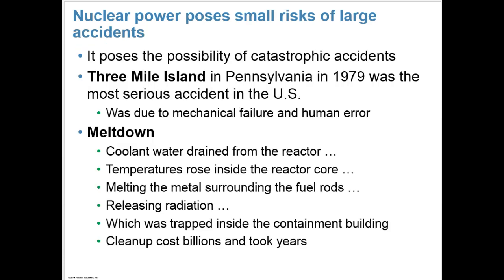It poses the possibility of catastrophic accidents like Three Mile Island in Pennsylvania in 1979. That was the most serious accident in the U.S. and was due to human error and a mechanical failure. A meltdown occurred. Coolant water drained from the reactor. Temperatures rose inside the reactor core too high, melting the metal surrounding the fuel rods, and released radiation that was trapped inside the containment building. The cleanup cost billions and took years.